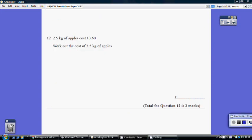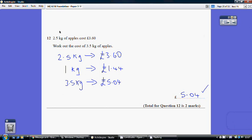Question 12. Well, this is just another proportion question. 2.5 kilograms costs £3.60. So let's go back to how much 1 kilogram would cost. So if we divide £3.60 by 2.5, we see that 1 kilogram would cost £1.44. So 3.5 kilograms is going to cost 3.5 lots of £1.44, which is £5.04.